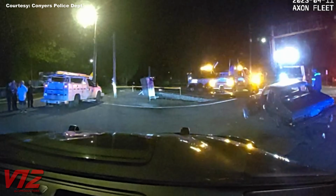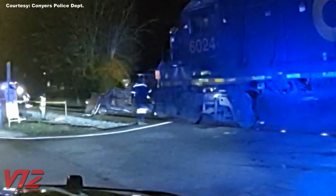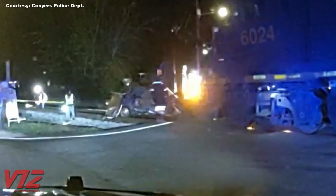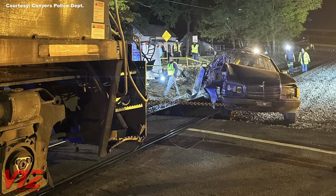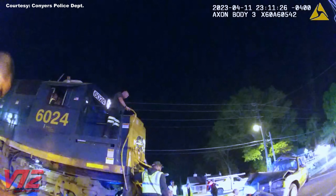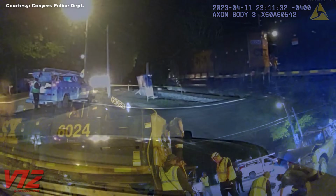Eventually, tow trucks came for that old Nova and the tractor. Then the train slowly emerged, dragging that Mercedes. Of course, locomotives are almost always going to come out on top when they go up against cars and trucks. There's no doubt, engines like 6024 are survivors. It's an EMD GP40-2 that was built in 1972.